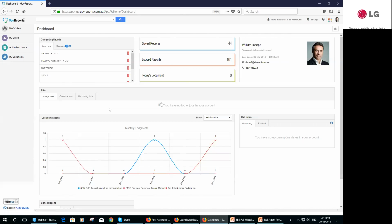But because this is a testing account, I haven't used it to fully implement the workflow, so there's nothing much there. But if we have an opportunity to come back later, we can show you through the workflow or the features of the practice management tool. Like I've said, the lodgement shows you the lodgement reports and your productivity or your workflow over time. So if you've got 30 clients, the consistency should be 30 reports lodged per month, etc.